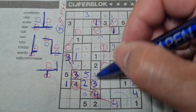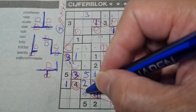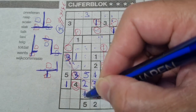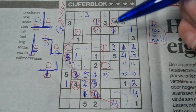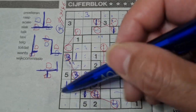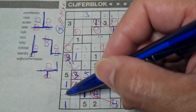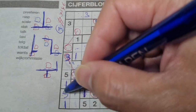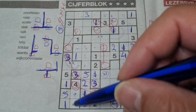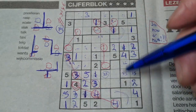1 box left in this triple box for the number 1, 1 box left in this Z construction for the 1, okay. These 2 boxes can be 1, those 2 boxes can be 1, so 1 box left for the 1 in this area is supposed to be here. These 2 boxes can be 5, so 1 box left for the 5 in this area is supposed to be here. 2 numbers left, the 2 and the 3. We have a 2 there, no 2 there. 2 should be here and the 3 goes there.